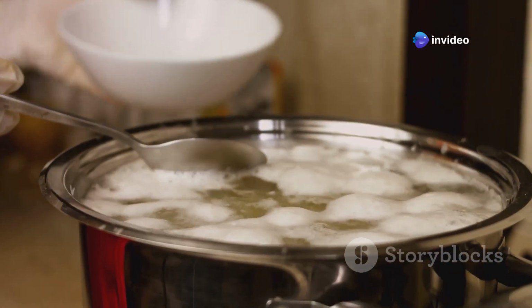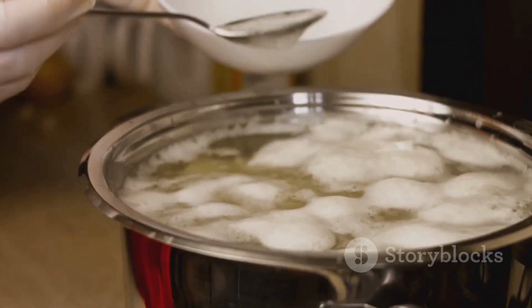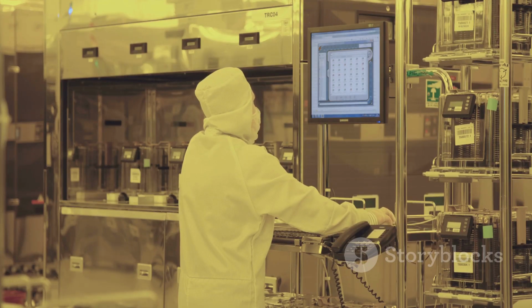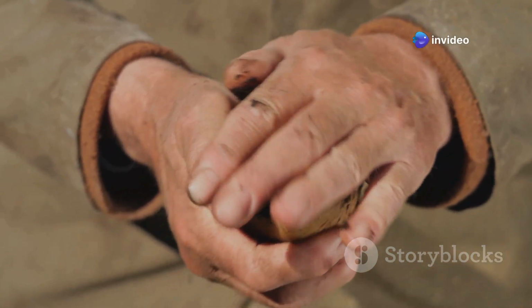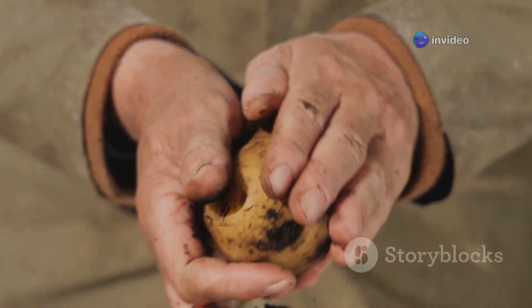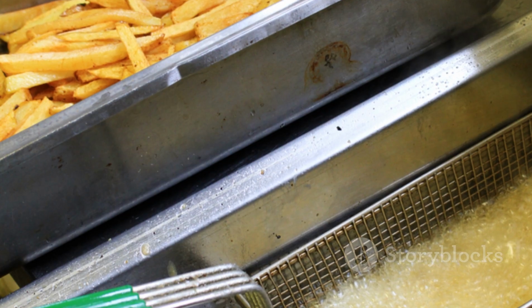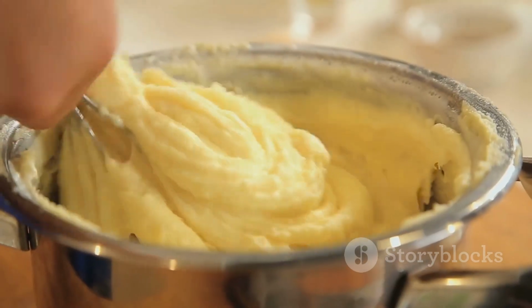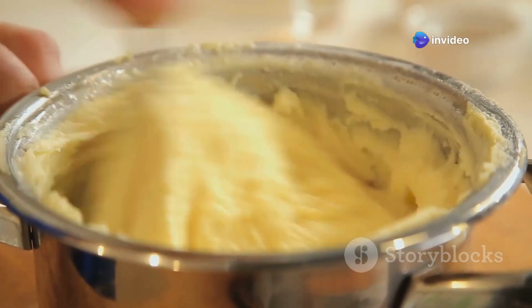The potatoes are cut into large chunks and then cooked in boiling water until they are perfectly soft. This process is precisely timed to ensure they are cooked all the way through without becoming too mushy. The goal is to get them to the perfect consistency for the next step, which is the key to creating the Pringles texture. After cooking, the soft potato chunks are sent to a ricer or a masher. This isn't just any mashing process. It's designed to create a perfectly smooth, lump-free potato mash.